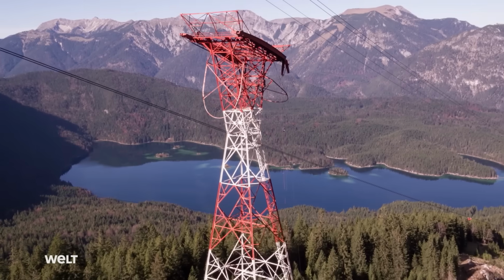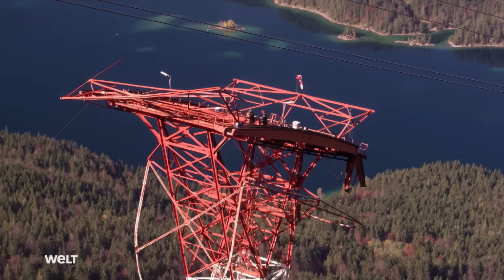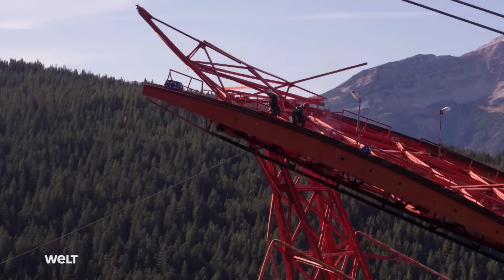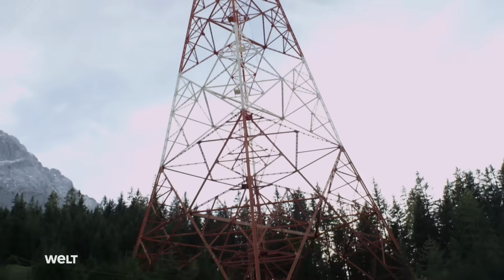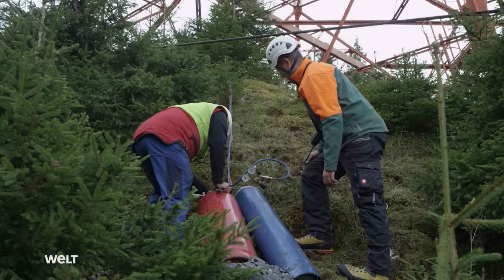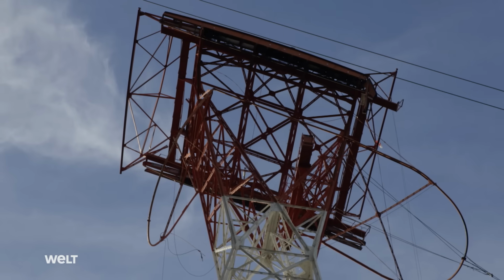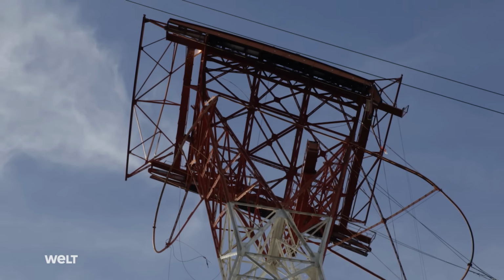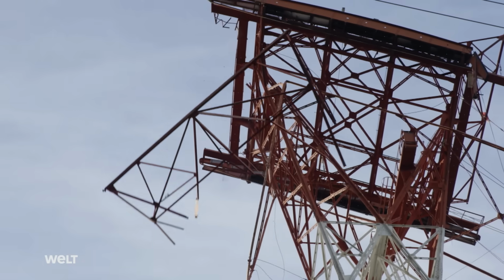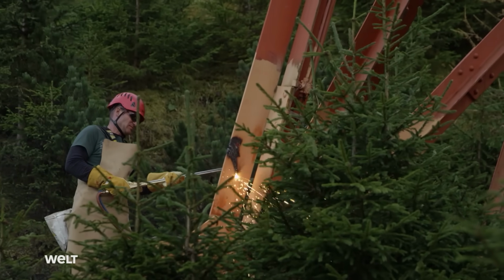Two months before the planned launch date, it's time for one of the landmarks of the old Zugspitze aerial tramway to leave the stage. This 85-meter tower will be retired today. The crew come with blowtorches. At the top of the tower, other team members are already dismantling some of the smaller steel parts. The crew start dismantling the base.